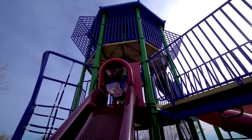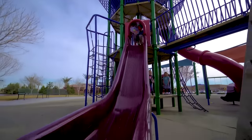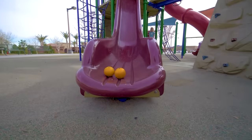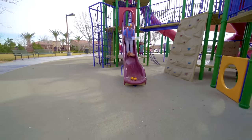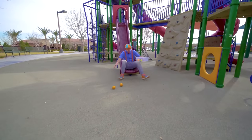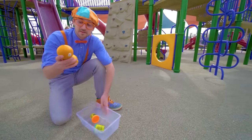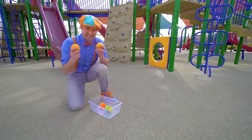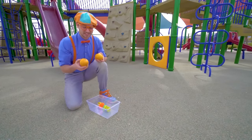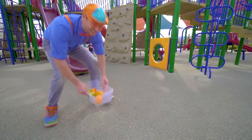Red slide. Whoa, look at the bottom. Whoa, look. Yeah, look at what we found. Two more items. These are oranges. Yum, I love oranges. And they're the color orange. Okay, let's go.